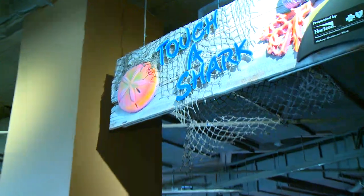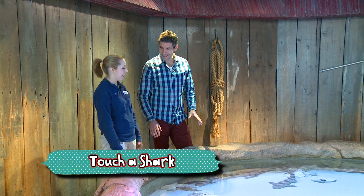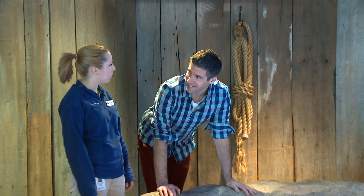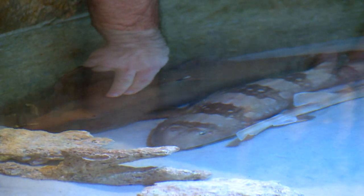I'm on my way to the Touch a Shark exhibit, where I'll be able to touch and feel these amazing sea creatures. So Mary, this looks so exciting. Where are we right now? We are at Touch a Shark. Touch a Shark? That's right, Touch a Shark. You're not a fish, are you? I'm definitely not a fish. Well, then you have nothing to worry about. The water's kind of warm, and I've got my two fingers. I'm about to touch the shark. Whoa.